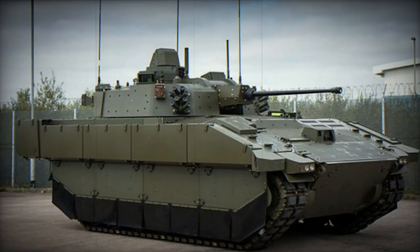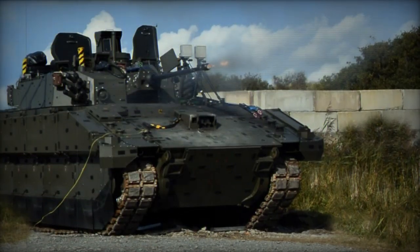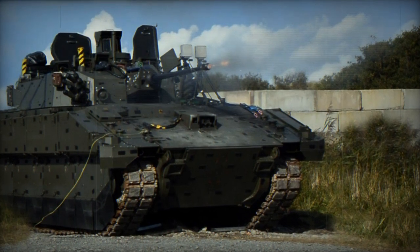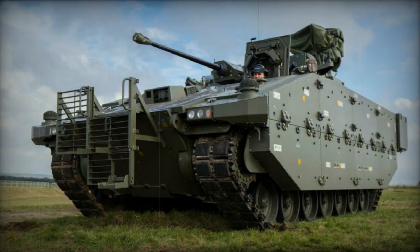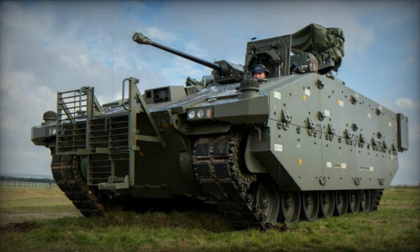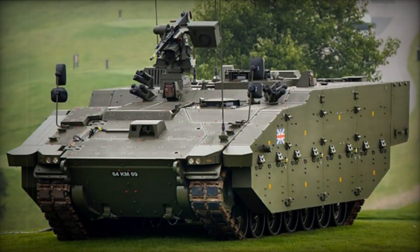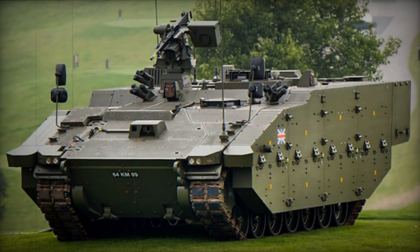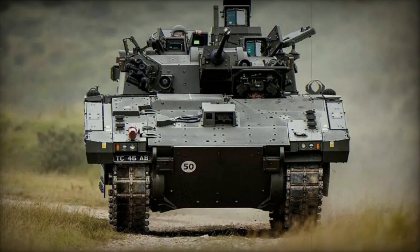Crewed by three personnel, commander, driver, and gunner, the Ares can accommodate up to 7 fully equipped specialists. The vehicle also offers space for specialized and personal equipment of the soldiers, with internal racks and boxes for storage. Additional equipment can be attached externally. Troops enter and exit the vehicle through rear doors, while roof hatches serve for observation, firing, and emergency exit.